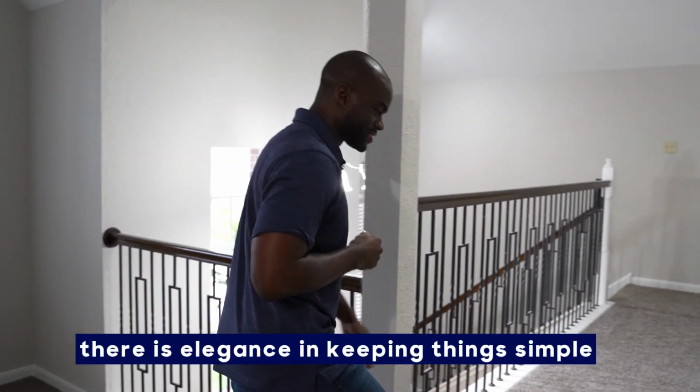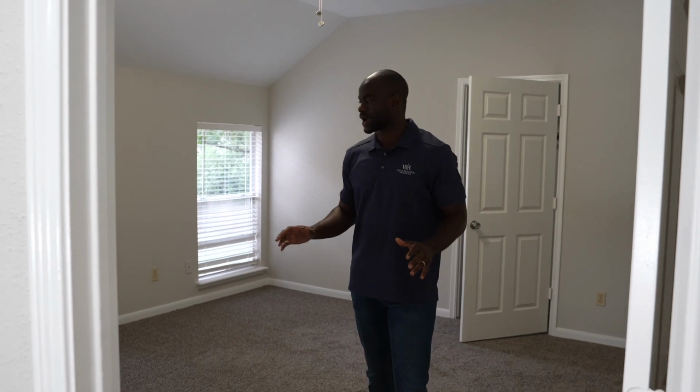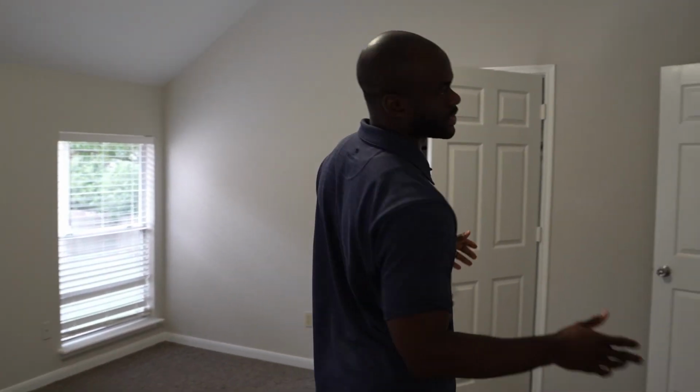Why do we keep it simple? There is elegance in keeping things simple, right? We like to keep it simple so that way they can come in and put their own touch on the property if they want to, right? So it's kind of like a blank canvas that they can come in, look at and go, oh, okay, this is what I would do better. This is what I change to make it my own. All right, so we let them do it, not us.